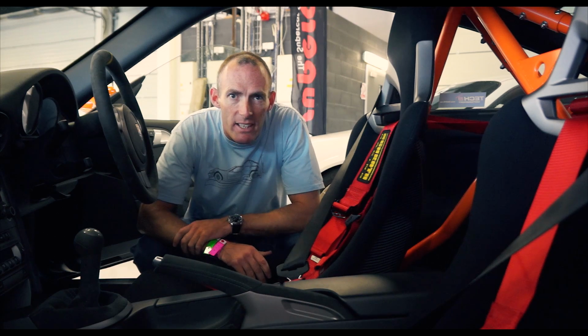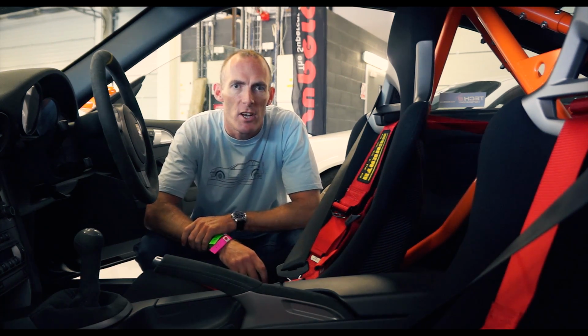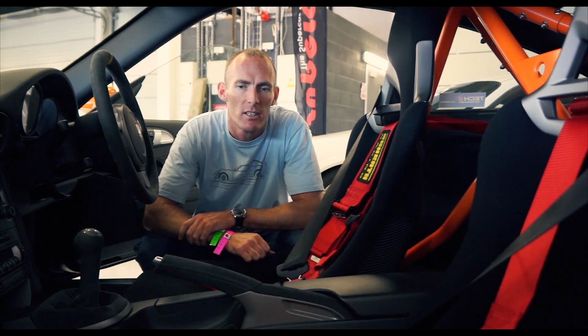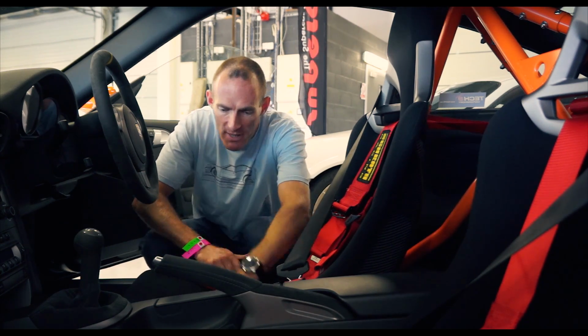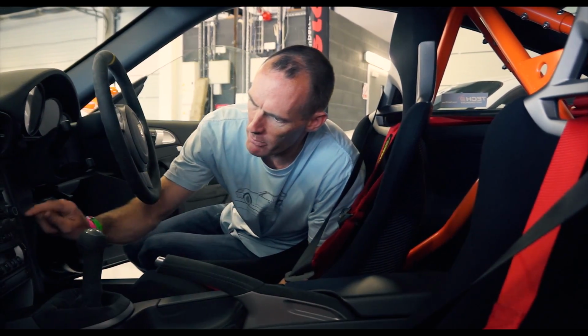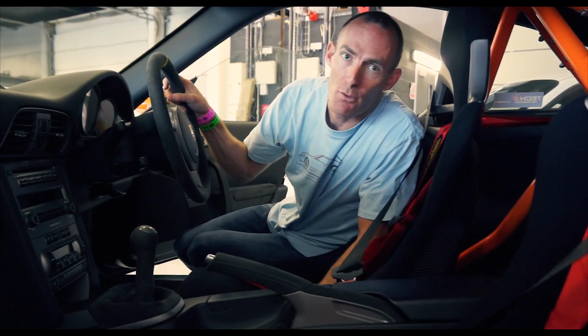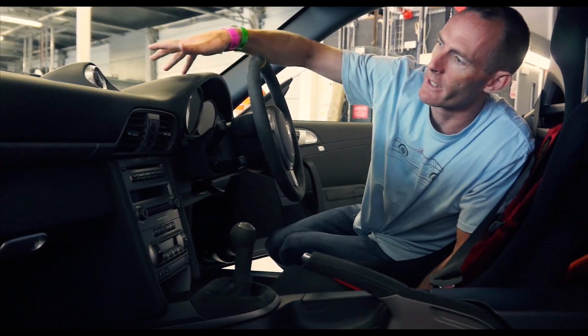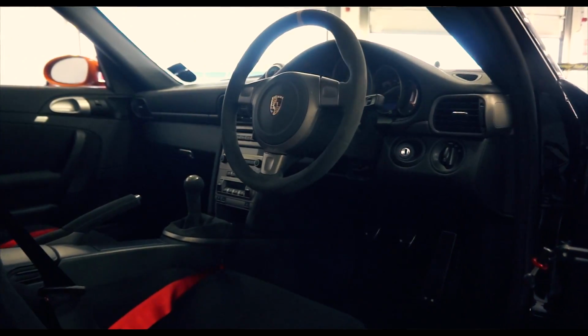I'm now in the black 997.1, the first generation GT3RS on the 997. This is the 3.6 litre car. Porsche have updated the dashboard considerably from the 996. We've still got very, very cheap plastics, but the layout's much better. Looks a little bit more modern. We've got a one-piece dash top now instead of all the extra little binnacles on top of the 996.